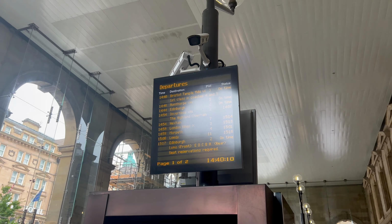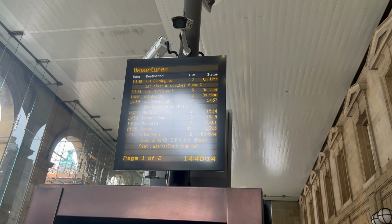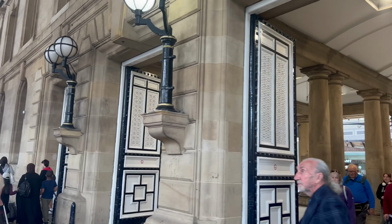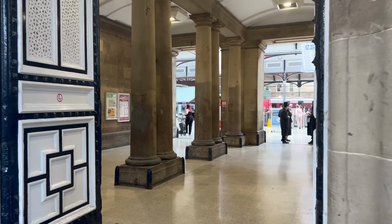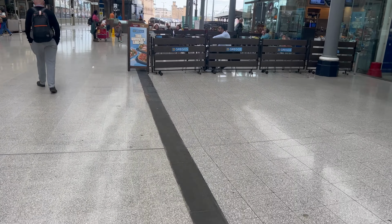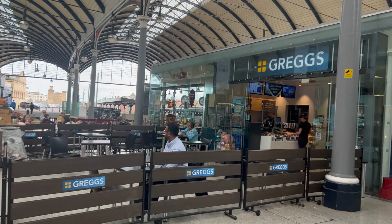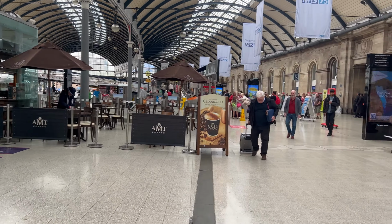So just looking at this, my 15:06 is 10 minutes late. I could have got the train. Anyway, welcome aboard passengers to Train Real World. We are at Newcastle Station and we're going to catch a Pennine Express service to York. I'm not going to go to it, but you got to see it. The birthplace of Greggs is Newcastle, so there is a Greggs in the station. But yeah, we're going to platform 11.